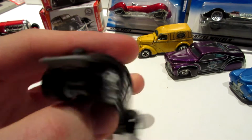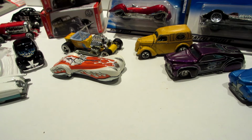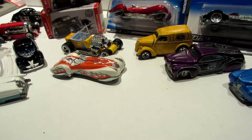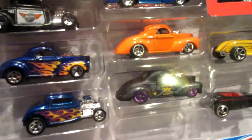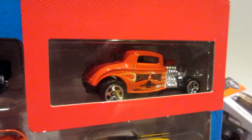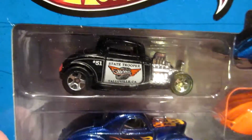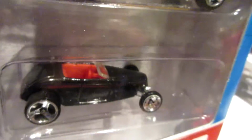A lot of colors and variations have been released of this model in the past several years. I have quite a few. Didn't find all of them, but I did find a multi-pack with some other cars that are similar to the Passenger, such as the 41 Willys and the Hot Rod. I think also a Ford. I also found this guy, which is also a Ford.